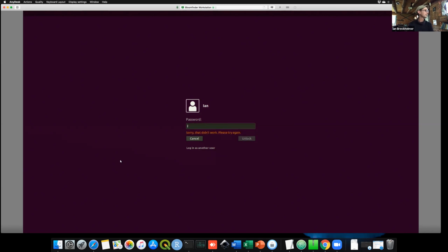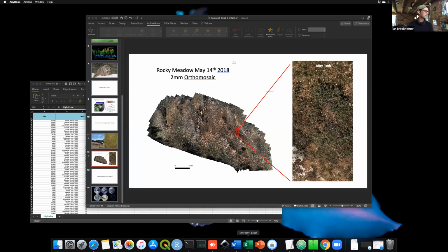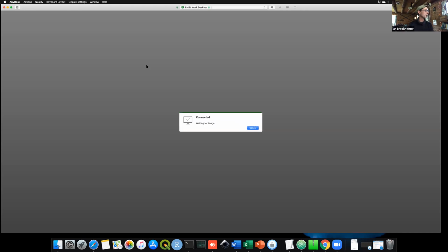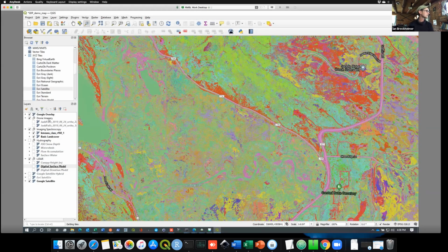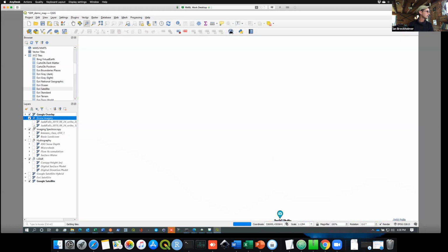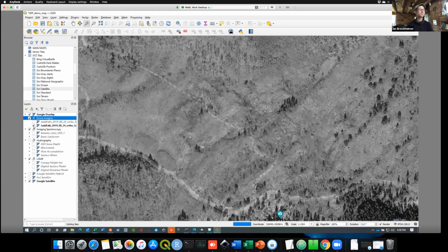Well, I'm not sure what's going on there, but I can at least show you what the finished products look like on a map. I can do that using my other computer, which I was looking at before. So this is one of my study sites that's near Judd Falls. It's kind of a rocky meadow environment that's, if you've ever been up to Judd Falls, off to the left side of the trail as you go up to the falls itself.